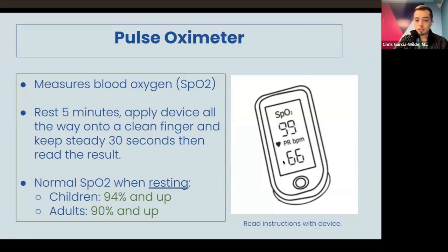The other number on the pulse oximeter is your heart rate. That's pulse rate or PR, beats per minute. Here you'll see it's 66. In adults, normal is between 60 and 100. Above that, you're concerned that the heart is beating very fast for some reason, which may be because of shortness of breath or you're very sick. Now, if it's above 100 because you just went for a walk or you climbed the stairs, then you should relax for 5 minutes and then check it again.